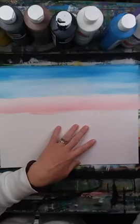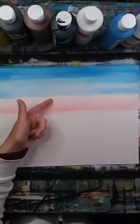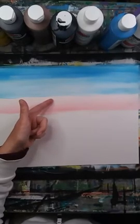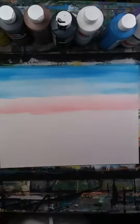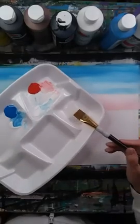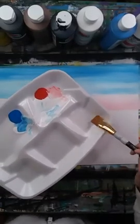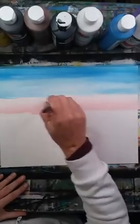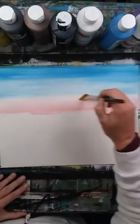Now the multimedia paper dries fast, so now I've got a little bit of a problem because the pink is dry but the blue is not. So what I'm going to do is, you could either pick up a little bit of medium and try and blend that. I poured a whole bunch of medium on here. This is my clear floating medium. I'm just going to try that, see if it works. And if it doesn't, then we will put a little bit of white on there and kind of blend. But yeah, it seems to be working.